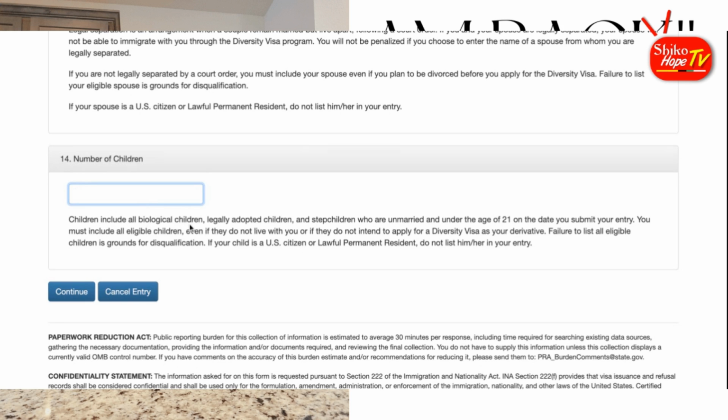Children include all biological children, legally adopted children, and stepchildren who are unmarried and under the age of 21 on the date you submit your entry. You must include all eligible children, even if they do not live with you or if they do not intend to apply for the diversity visa as their derivative. Failure to list all eligible children is grounds for disqualification.